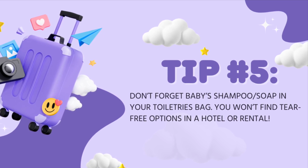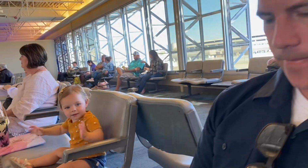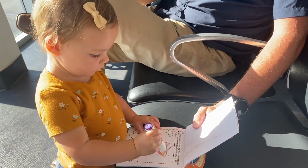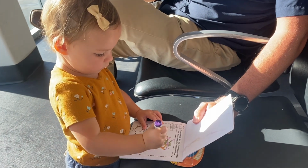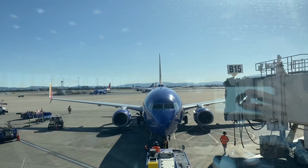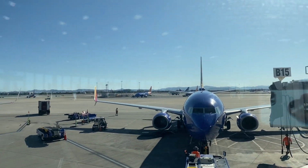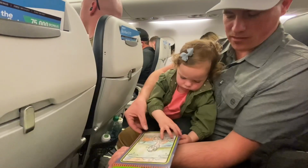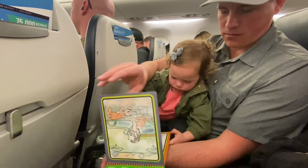And lastly, I say this as an anxiety-prone mama myself, try to stay as calm and relaxed as you can. Your baby will feed off of your energy, and if you feel anxious or high-strung throughout the trip because things aren't going according to plan, it's only going to make things worse. Your baby and you will get to your destination, I promise. So try to relax and lean on the flight attendants as much as you can. They love to help. Well, the majority of them do. I've found that literally any request I've had, even so much as, will you please hold my baby while I go use the restroom, they're happy to accommodate.